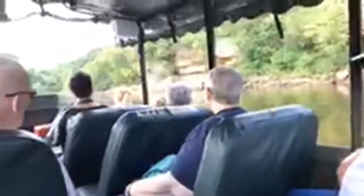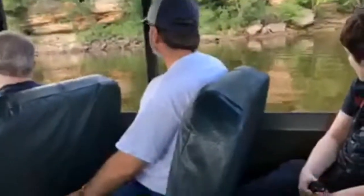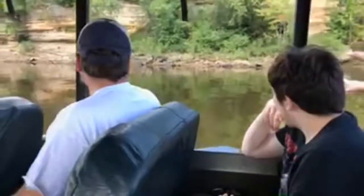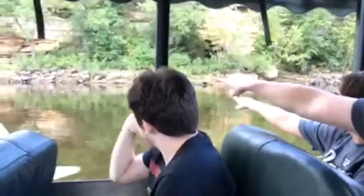We do get to see some turtles out here on the river. Because it's cold, they like to hang out on the rocks to get some sunlight. There's one coming up on our right-hand side that's very small on that rock right there. Let's see it. It's right there. It's really pale in comparison to the rock. See it? Oh, there it is.